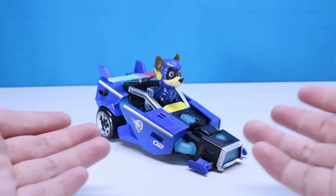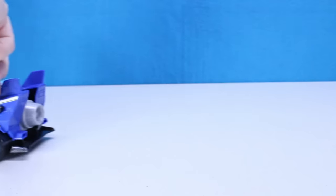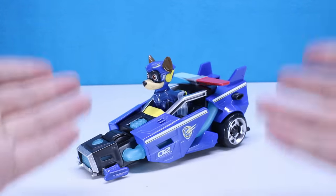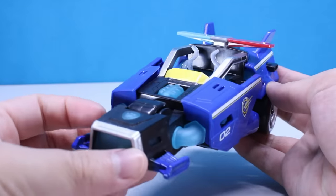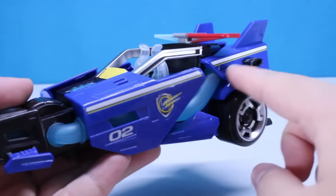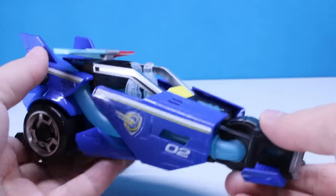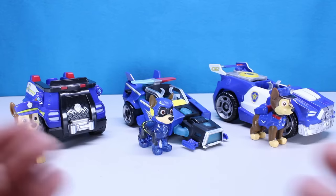Very cool! They did a great job with the lights and sounds. And of course, because this is a car, it can really roll. Let's take a closer look at the vehicle itself. Everything about Chase's new Mighty Movie Cruiser screams extreme speed. The big thruster on the back, the spoilers, the pinstripe, the exposed engine, and the sleek body. Everything about this says, this car is super fast and awesome. Even compared to the old Chase vehicles, this thing really looks like it was meant for a race.